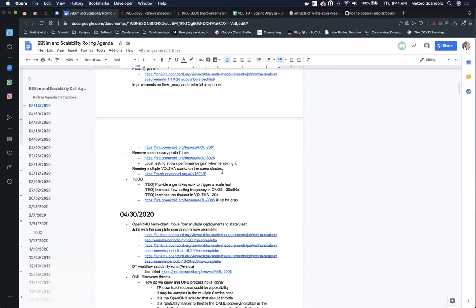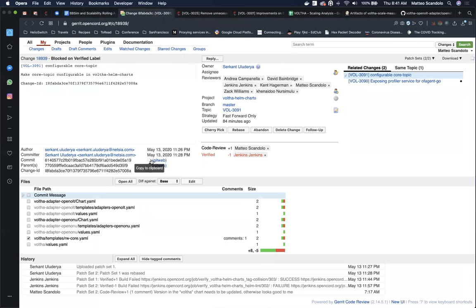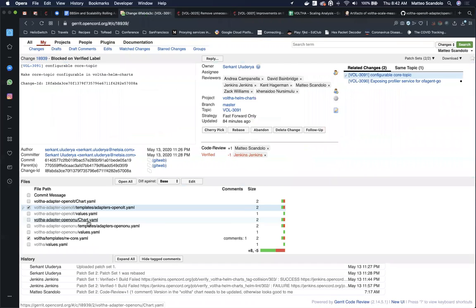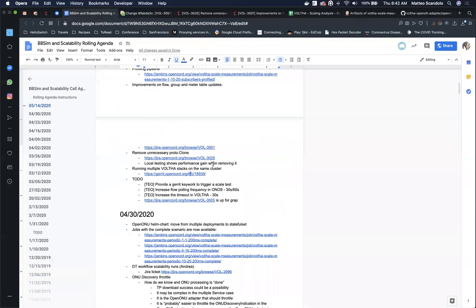Okay, and then the last thing I've seen and have on the agenda is this patch from Serkant that is implementing the first necessary steps to deploy multiple VOLTHA stacks onto the same Kubernetes cluster. This is basically letting us configure the core topic so that we can have multiple cores and multiple sets of adapters running on the same cluster. So the patch looks good to me. As I left in the comment, we need to bump the version also in the voltha chart.yaml file. But apart from that, I think we're good to merge. But I encourage other people to review it.